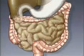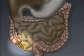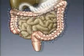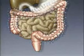Near where the two intestines join is a narrow tube called the appendix. The appendix has no function. It can cause problems, however, if it gets infected with germs. Then it becomes inflamed and has to be removed. As food moves through the large intestine, water is absorbed into the blood. Some of this water will later pass out of the body as urine.